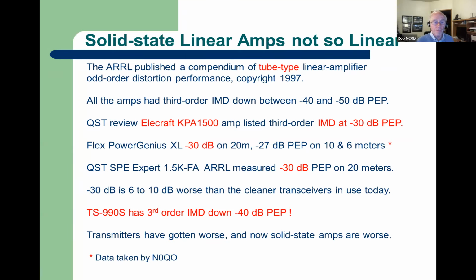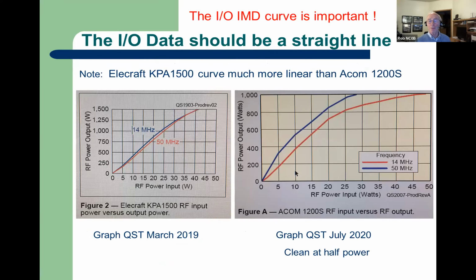But then if I was running the TS-990S, its third order is like minus 40, and you go through an LDMOS amp, it's minus 30, so you just got worse. I happen to run tube amps for that reason, because I don't really want to make my signal worse. In addition, the acoustic noise from the fans in the solid state amps tends to be pretty high in comparison to the tube amps.